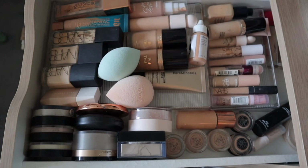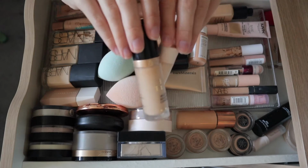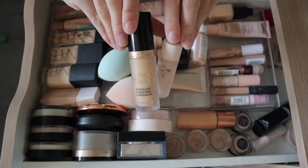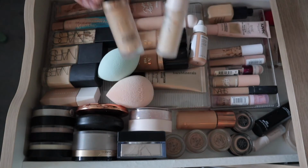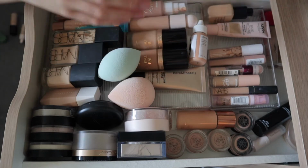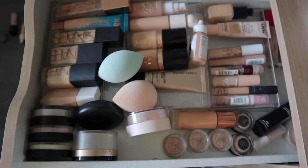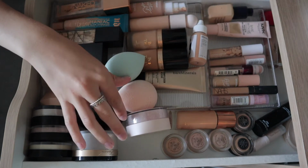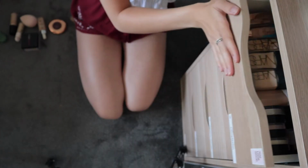Okay, concealer. I've been a bit iffy with concealer. I'm thinking I'm going to take a combination of these two. My Too Faced Born This Way and my Rare Beauty one. This is just quite a nice light shade. Okay, and powder. I take some Charlotte Tilbury Airbrush Flawless for my face and some Huda Beauty Pound Cake for maybe just setting around my eyes a bit. And I think I'm going to take my Cocoa Cosmetics sponge. And that is all for that drawer.